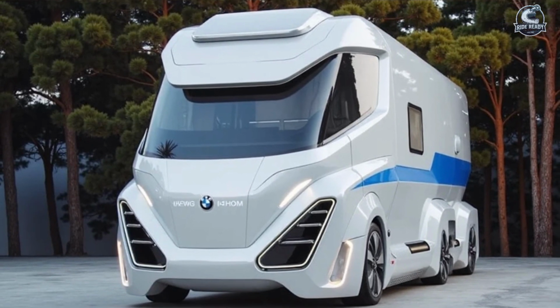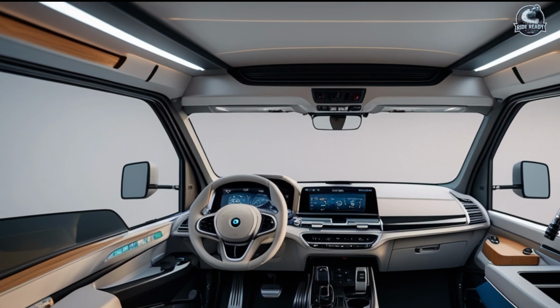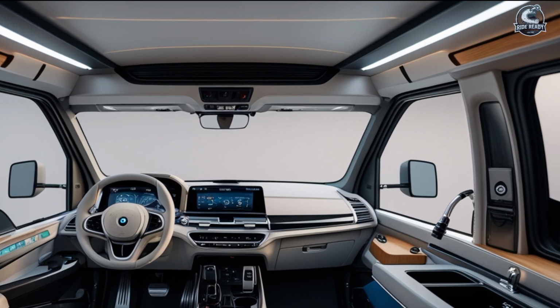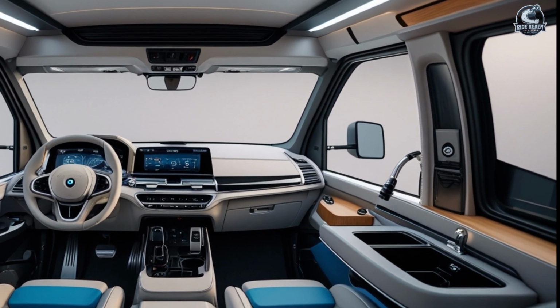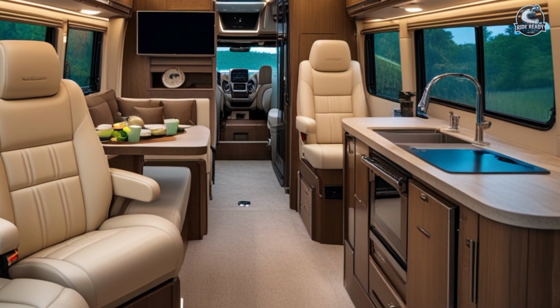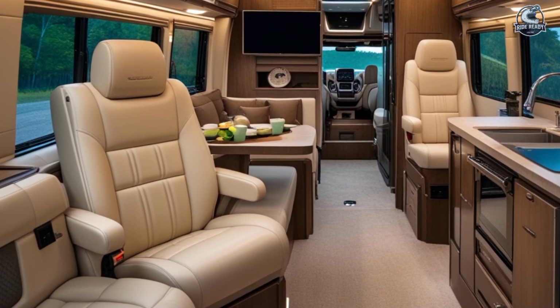Inside, it's a whole new level of comfort and class. The cabin has been designed with BMW's LuxSphere concept in mind, offering a modular interior that adapts to your lifestyle. Premium merino leather upholstery, walnut wood accents, ambient LED lighting, and a panoramic glass roof make the living space feel like a luxury suite on wheels.